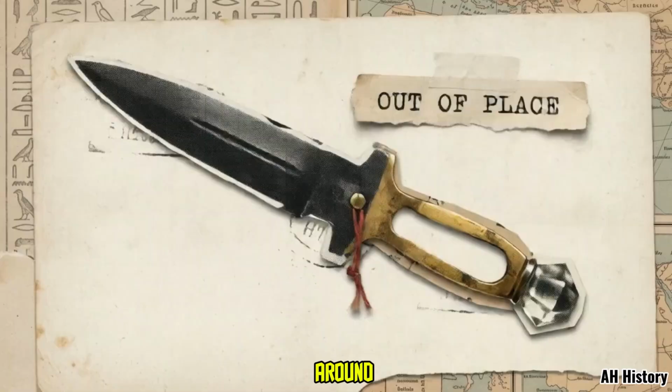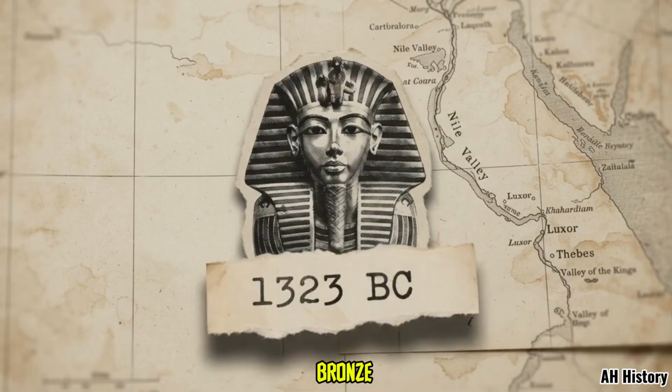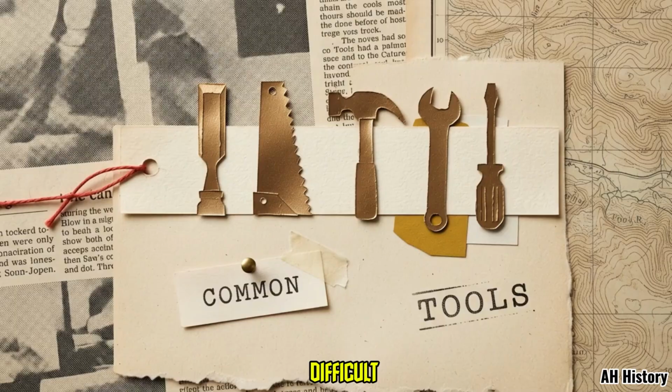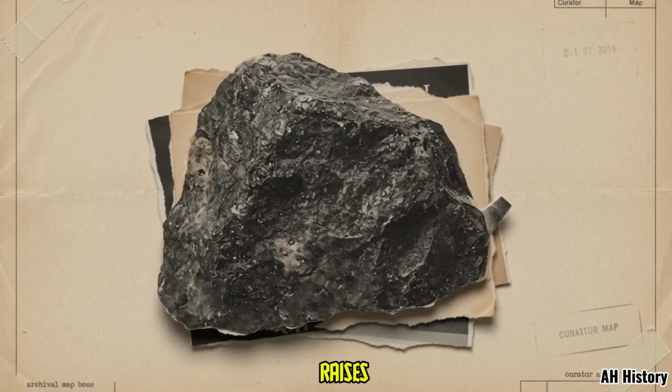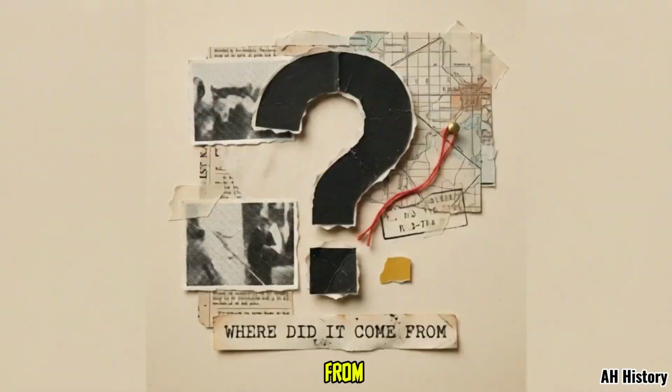Tutankhamun died around 1323 BC. Egypt was deep in the Bronze Age. Bronze tools were common. Iron was rare and difficult to produce. A full iron blade in a royal tomb raises an immediate question. Where did the metal come from?